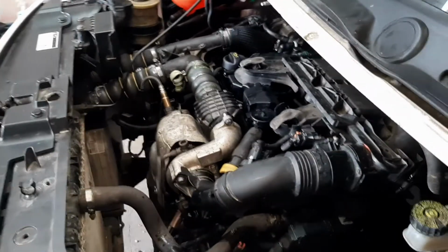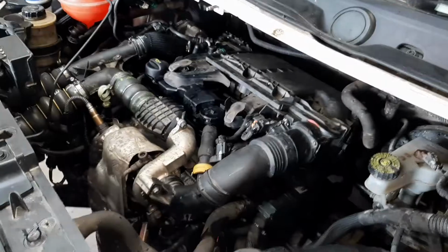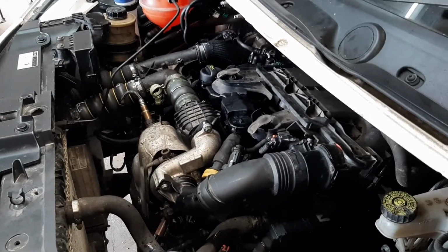Not yet, no. I think it's got a timer on it as well, how long you can turn it over. What, crank for it tells you no more? Yeah. Might put the OBD reader on it and see what that says. Oh yeah, that's a good idea. Give that a second to cool down.